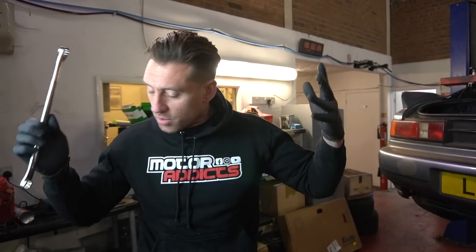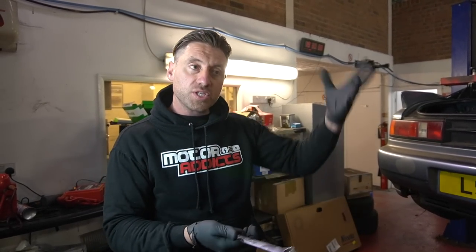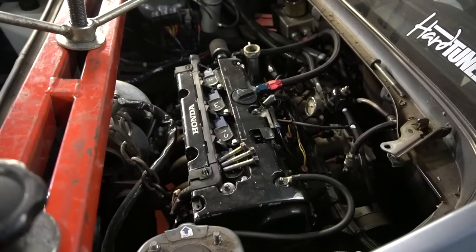So now it's got this giant bottom end ready to go. It's going to make more torque, more power, but it's got the K20 head with the Super Tech top end.